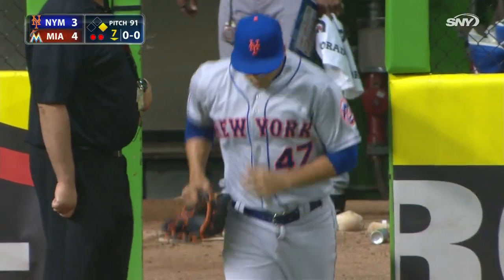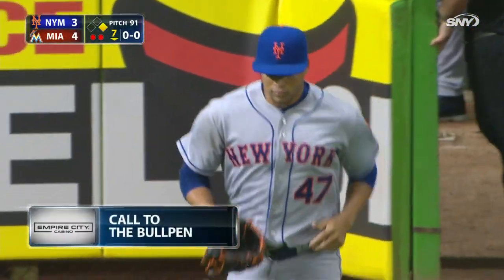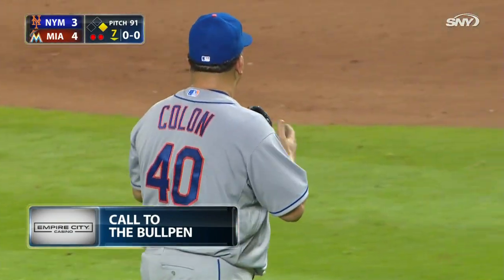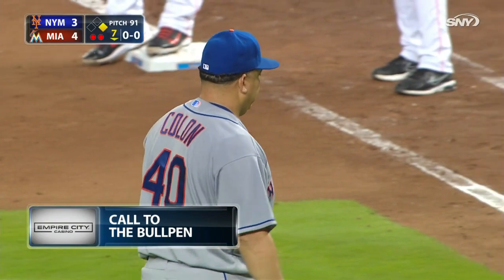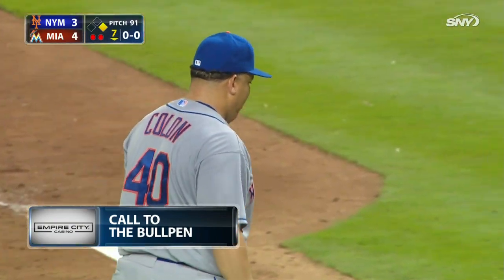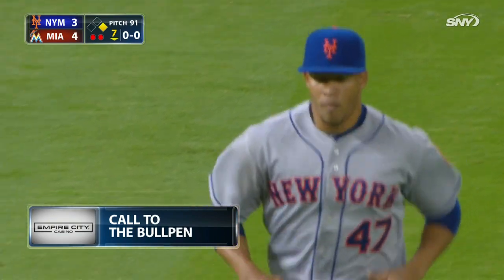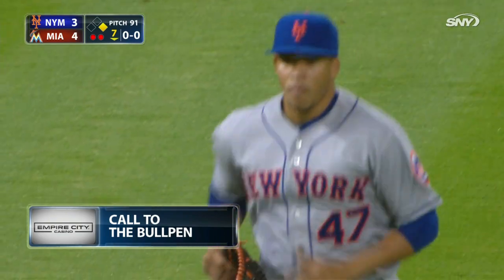Get a new arm in there for Stanton, and he's never faced him, and the guy throws 97 miles an hour. Pitching change brought to you by Empire City. Colon out. Young Hansel Robles to face Giancarlo Stanton when we come back.